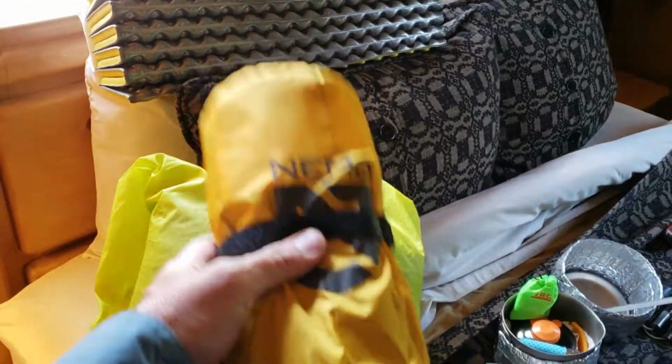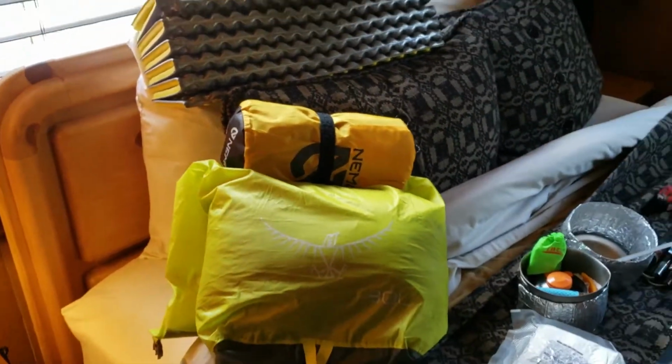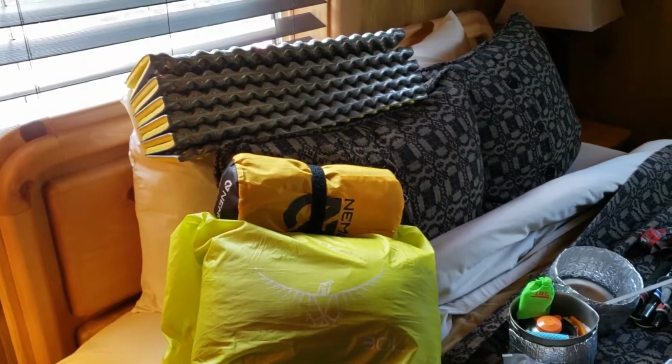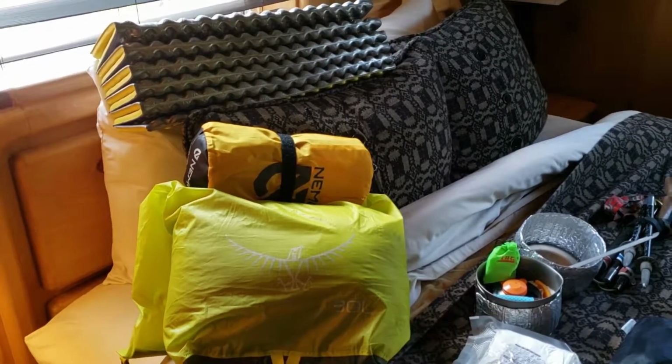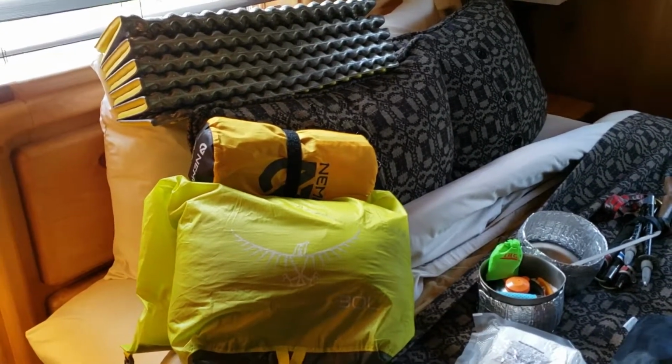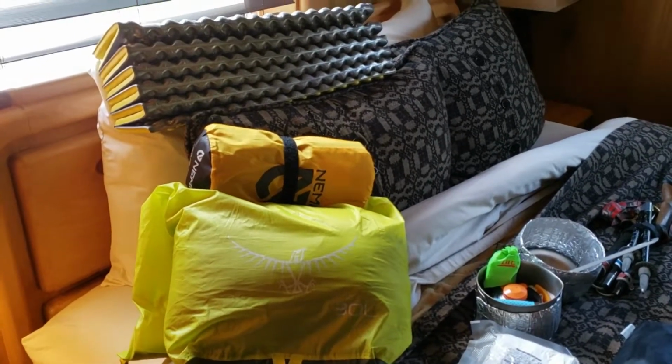My sleep pad is a Nemo Tensor. Last year I got stuck on trail with no sleeping pad, and I ended up sleeping on the ground for about 10 days, and that was horrible. We did that through the Sierras on the John Muir Trail last year in 2018.